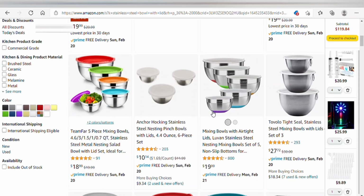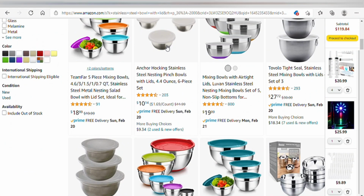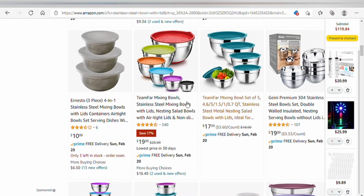When I say these things are helpful, you got a lid, put it in your freezer, let it freeze. We can even do these for making small quantities. We can do this $10 one, or you can do the $20 ones. But if you want to make a big batch, okay, we're gonna go with this one right here. It's $11. Hold on.